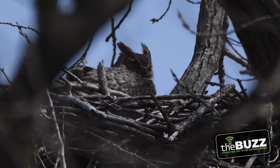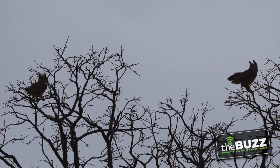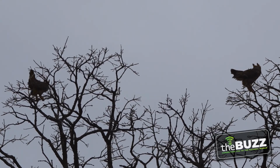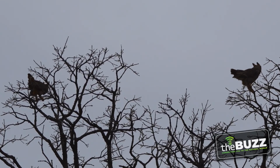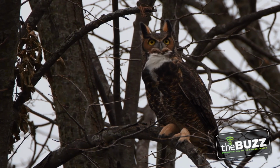The first thing the owls have to do is find each other. To do that, they sound out a call. Their call is that classic owl sound. Woo-hoo, woo-hoo, woo-hoo. When they hear that, they can find each other and do a little courtship dance and move on to nesting. They're mostly monogamous, so they meet up with the same partner each year.